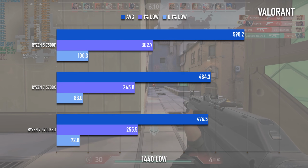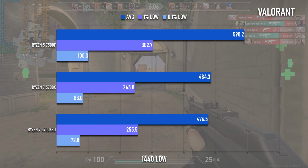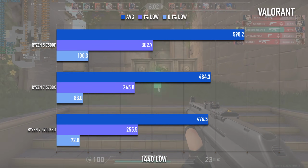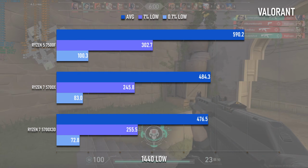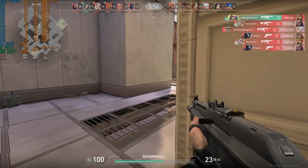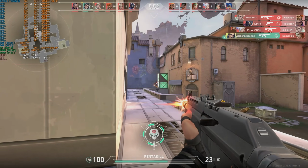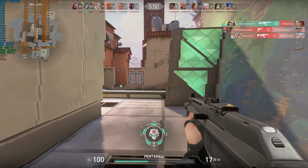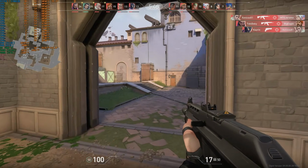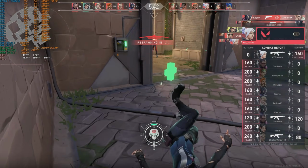The 7500F, meanwhile, shows that the architecture can make a difference too, scoring an average of 590 FPS over 3 matches. Granted, there can be some differences in performance between maps, but Ryzen 7000 consistently produces frame rates in the 600 and 700 range in Valorant, while Ryzen 5000 rarely exceeds the low 500s. As if that's not enough FPS.